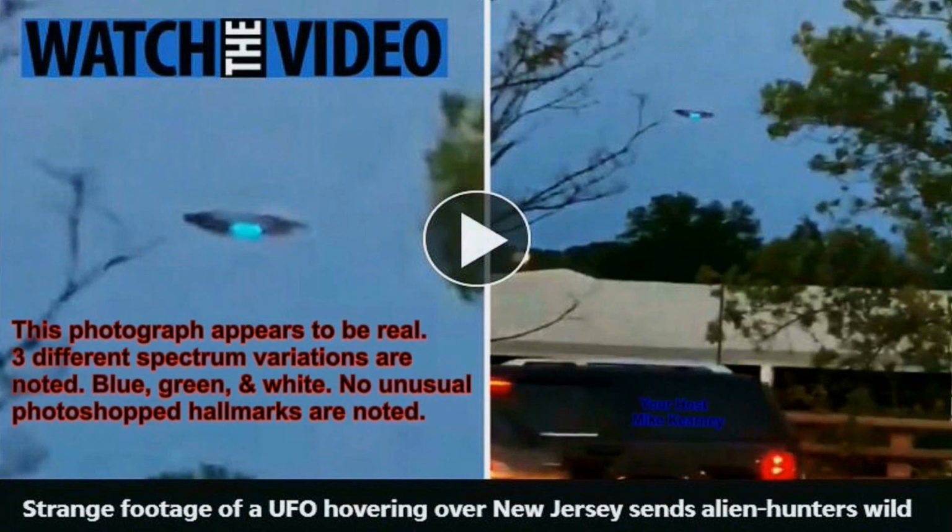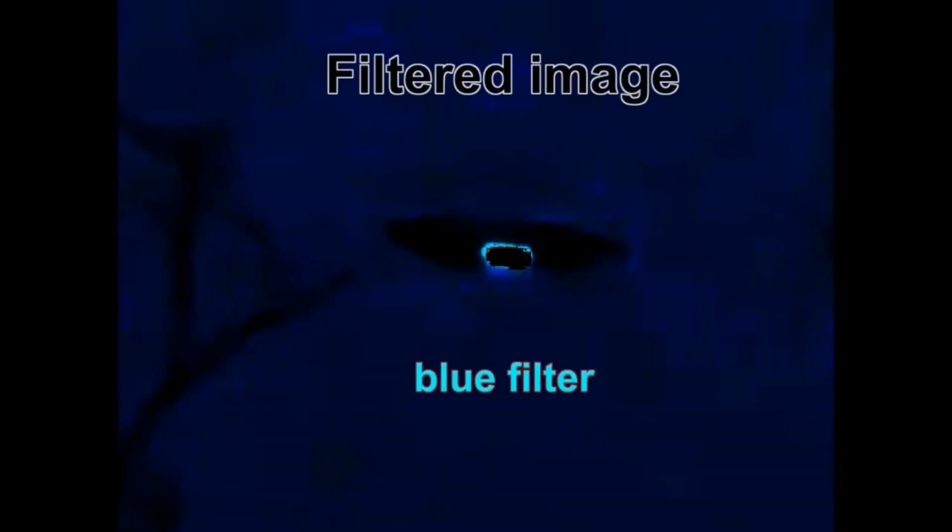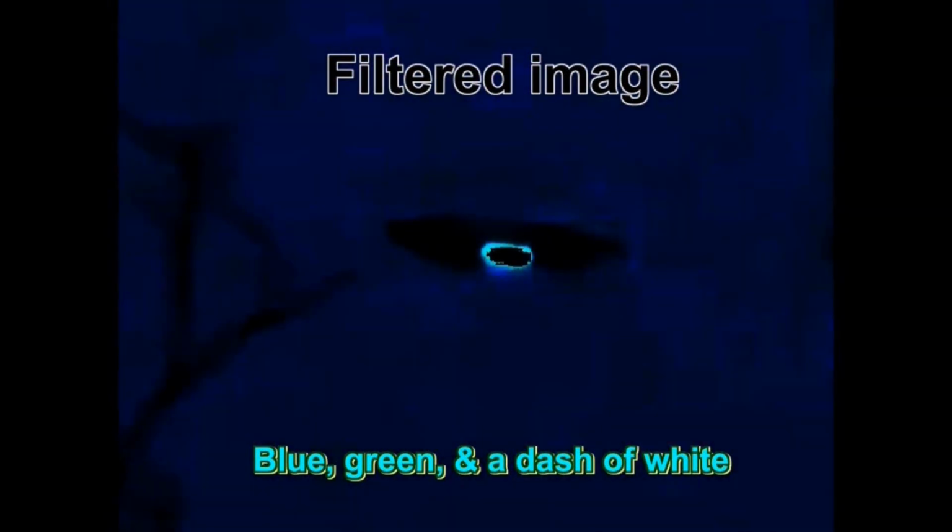This photograph appears to be real. Three different spectrum variations are noted: blue, green, and white. No unusual Photoshop hallmarks are noted. Barely perceptible is a faint red aura, the signature of our friends. A blue filter was used on this, and a green filter was used here.